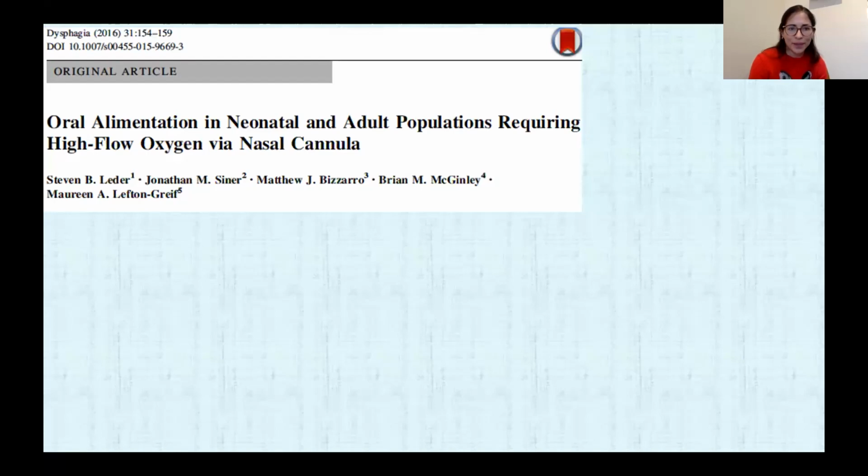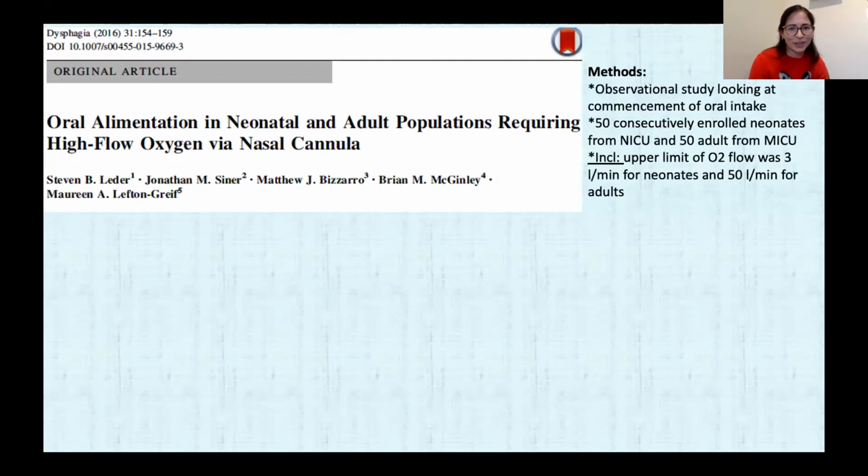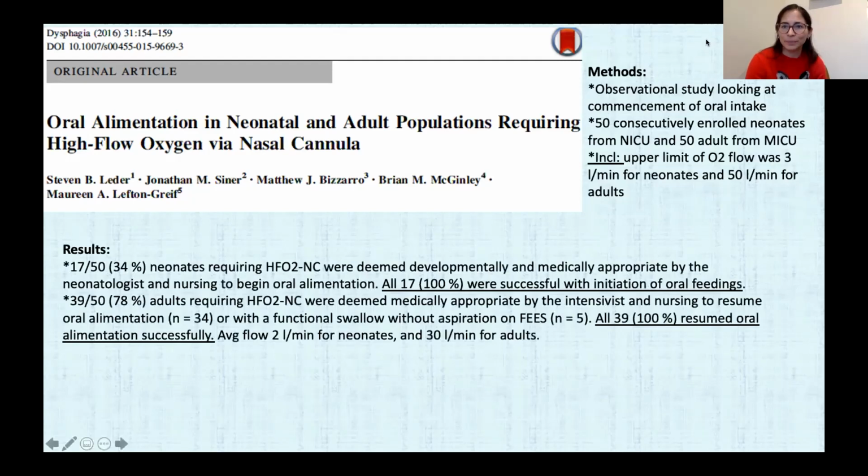So I'll start off with this somewhat controversial study on adults, which sort of started the ball rolling in terms of looking at swallowing with high flow nasal oxygen. It was an observational study looking at commencement of oral intake in 50 neonatal ICU little ones and 50 adults from medical ICU. And Paul was talking about flow rates. This study actually had an upper limit of flow, which was 3 litres per minute for the neonates and 50 litres for the adults. And the average flow, as you can see in the results here, was actually 2 litres for neonates and only 30 litres a minute for adults. One would argue whether this is high flow.